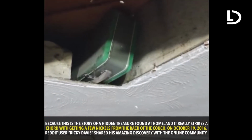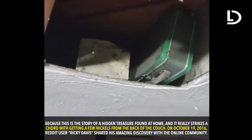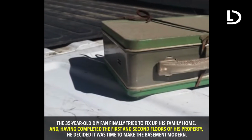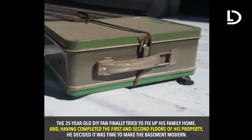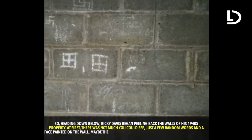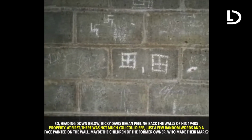On October 19, 2016, Reddit user Ricky Davis shared his amazing discovery with the online community. The 35-year-old DIY fan had finally tried to fix up his family home. And, having completed the first and second floors of his property, he decided it was time to make the basement modern. So, heading down below, Ricky Davis began peeling back the walls of his 1940s property.